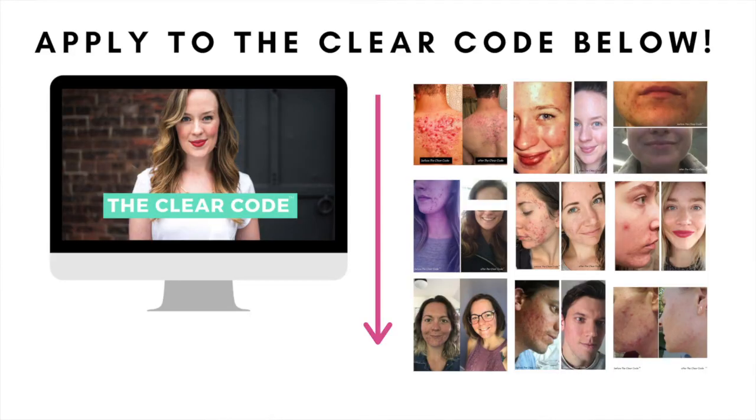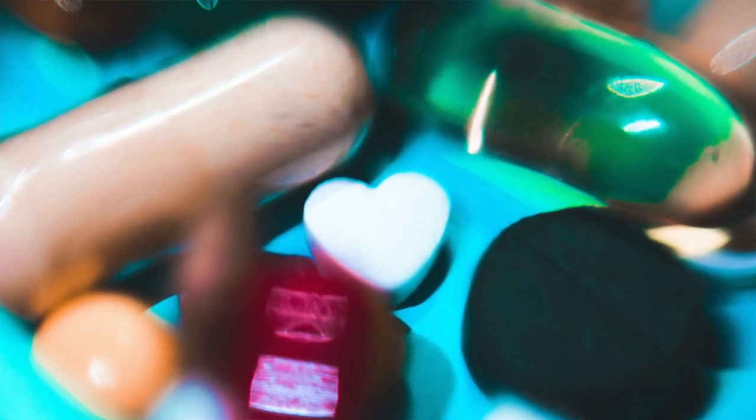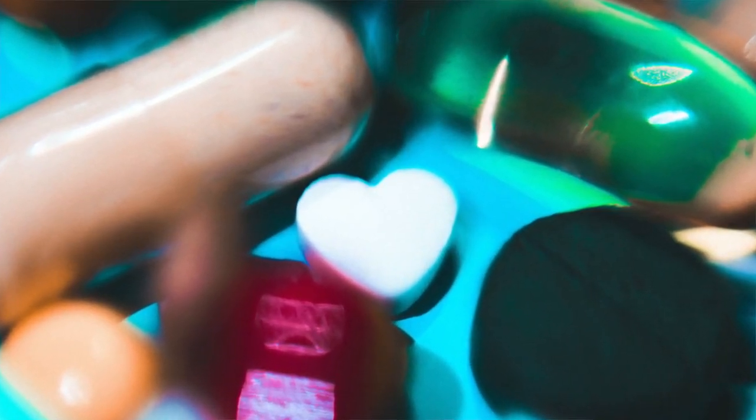So what's the big plan to heal your forehead acne naturally? Here we go. Number 1, if you think you're struggling with any type of yeast or candida overgrowth in your body, so your acne itches, you get yeast infections a lot, and you want my help, reach out to me, apply to my program, The Clear Code, and I would love to help you start to heal some of that fungal acne.